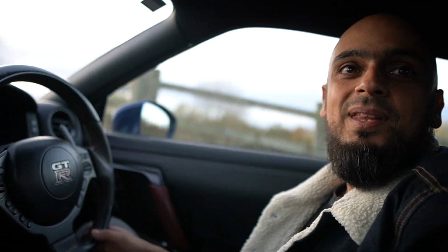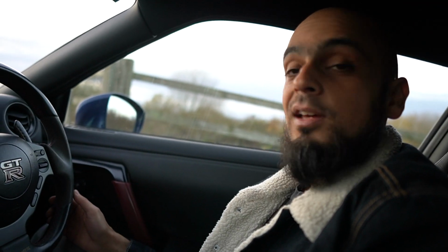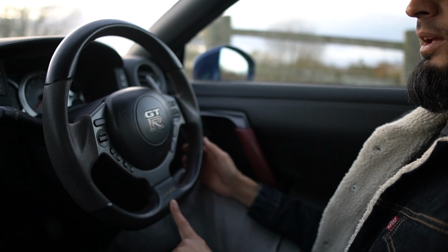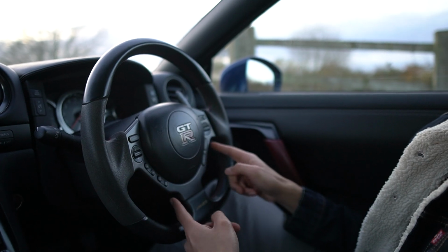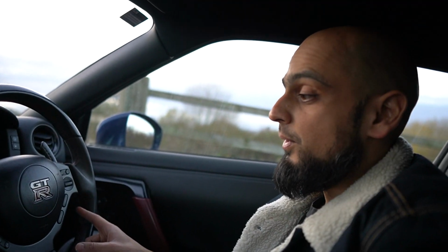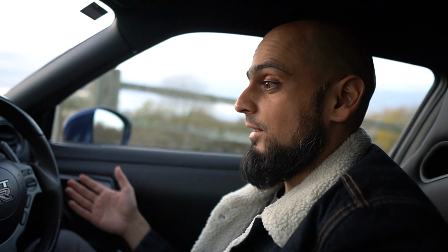And you've got an upgraded flat bottom steering wheel as well, which looks a lot better than the OEM. The steering wheel was already on the car. You still have to use the standard airbag and the multifunction controls off the OEM wheel, but it is a smaller wheel than the standard wheel. And to be fair, I think it's a lot better.